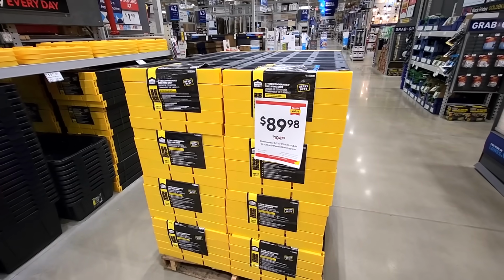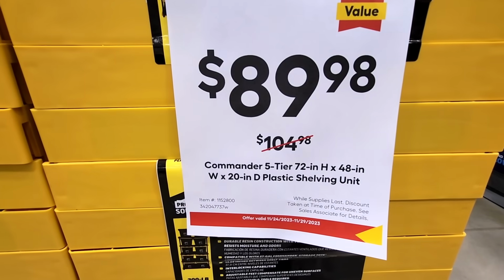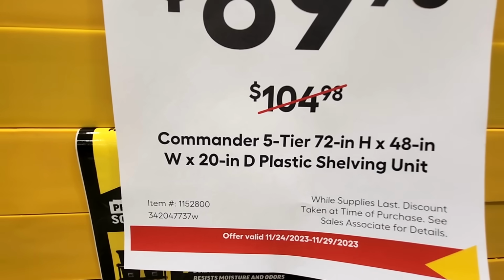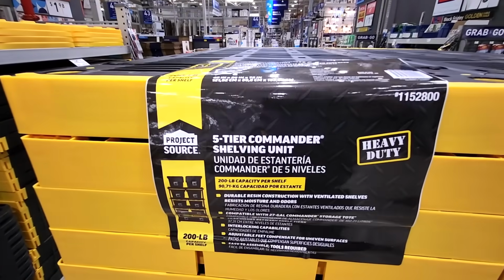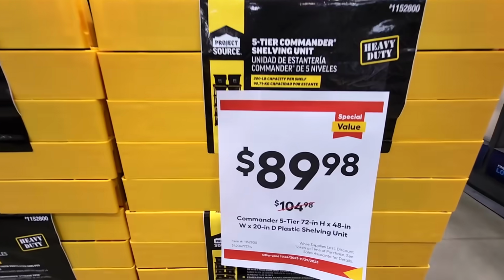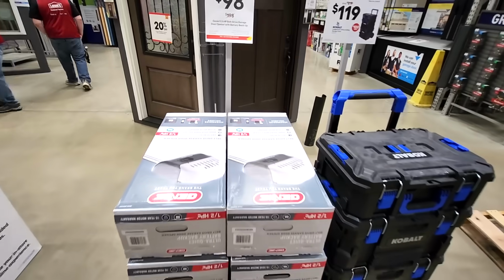All right, next up, they had the heavy-duty 5-tier shelving unit. This is $104 all the way to $89.98. This is the Commander 5-tier, 72-inch by 48-inch. So pretty nice heavy-duty shelving unit here by Project Source. 200-pound capacity, $89.98 for this one.